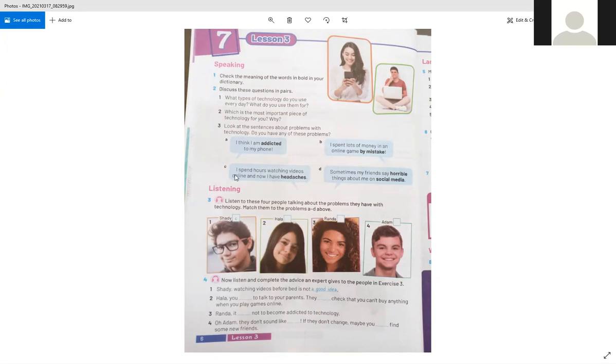Number C, I spent hours watching videos online and now I have headaches. Headache is a pain in your head. Number D, sometimes my friends say horrible things about me on social media. Now let's see the meaning of horrible. Horrible means awful or very bad. Social media means something like Facebook, like Twitter, like Instagram. These are called social media.